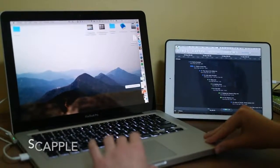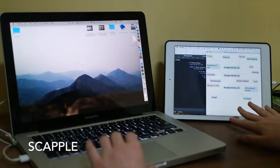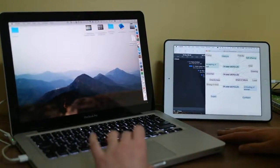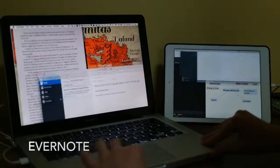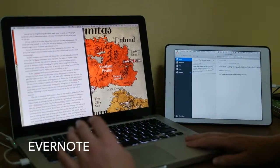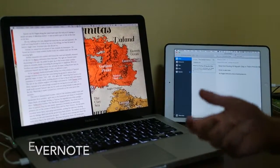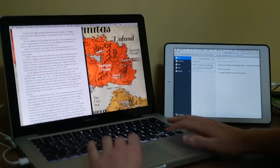Another bit of software I like is Scapple. This is just simple mind mapping software. When I'm feeling like I just need to see something visual, I use this to come up with little webs of ideas. Also, Evernote. Evernote is great for collecting notes of various kinds. So, clippings from the internet, photos, notes of your own writing. Because I don't like to keep physical notes with me, I usually take photos of anything I write down and then upload it into Evernote so that I have those wherever I'm at.